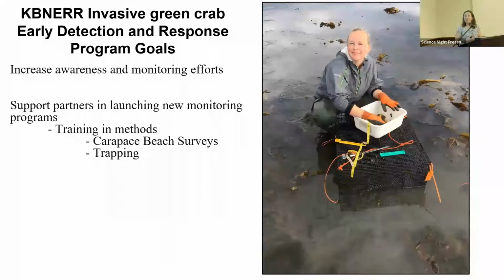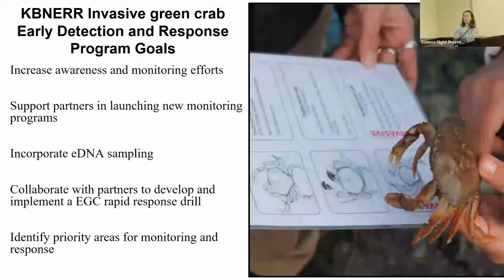Moving forward, our invasive green crab early detection and response goals include increasing awareness and monitoring efforts. We want to support partners in launching new programs. This includes training in the methods to do carapace molt surveys. A carapace, which is a molt of a crab, was actually the first indication that Metlakatla had that European green crab had made it to their island, while doing a beach walk and seeing that molt. Or training in trapping events.